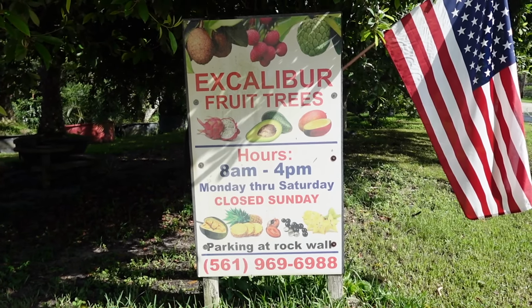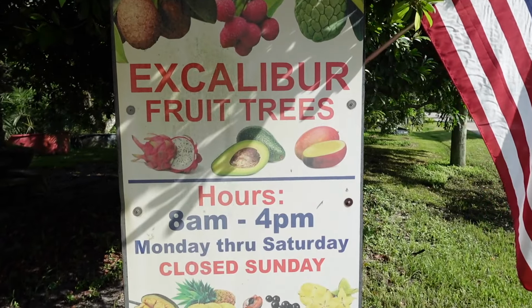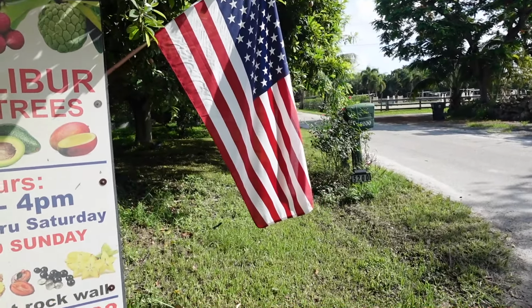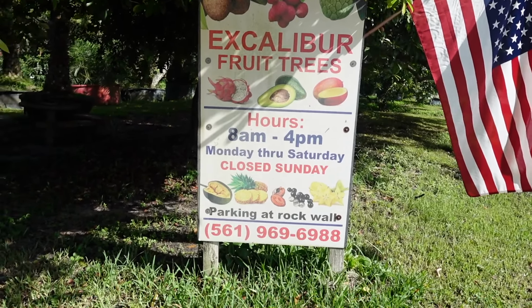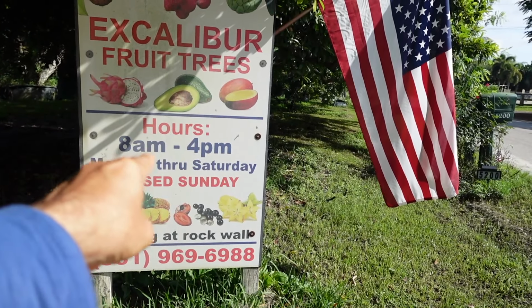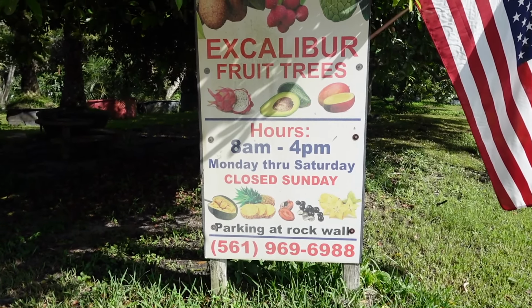Okay, everybody, here we are at Excalibur Fruit Trees. And here's the sign. It's been there a long time. It's a day after the 4th of July, and so when you see a lot of mango fruit around, now you know why, because we're in the heart of mango season. Excalibur Fruit Trees, 8 a.m. to 4 p.m. Monday to Saturday, closed Sunday. And there's their phone number. I'll put the information below as well.